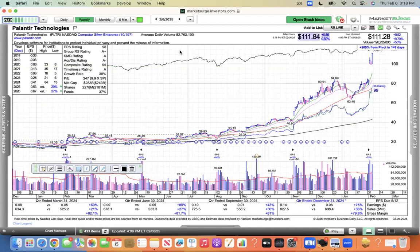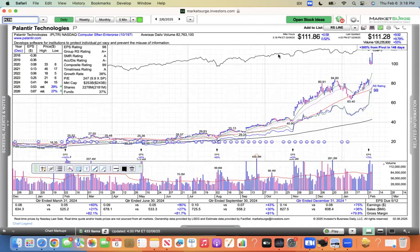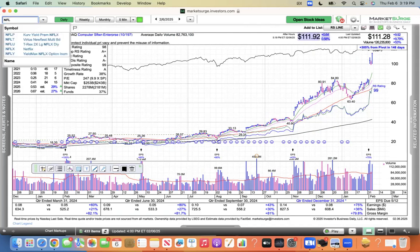So let's see what this looks like on our weekly chart. Yeah, just breaking out of this little consolidation pattern, up 35% this week. Looks like it wants more after hours, and that's part of the software names that are reporting tonight. And I'm going to get to that in a minute. I just want to include Netflix in this group.